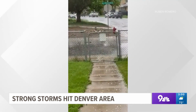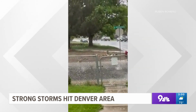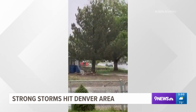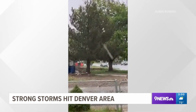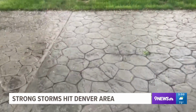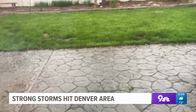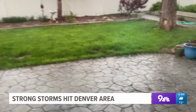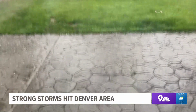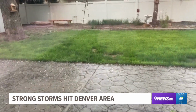This one actually is coming to us from some viewers out there. It looks like Ruben sent this one in Westminster, the front yard, of course, the classic spot. Got to capture what Mother Nature is putting down, and it looks like once again more hail out there. Another video sent in to us by Aiden. I'm getting reports from North Glen actually. Pea-sized hail, nothing severe, but certainly I know a lot of folks have been doing gardening, just trying to get excited about the spring season, and hopefully this hail is not doing too much damage.